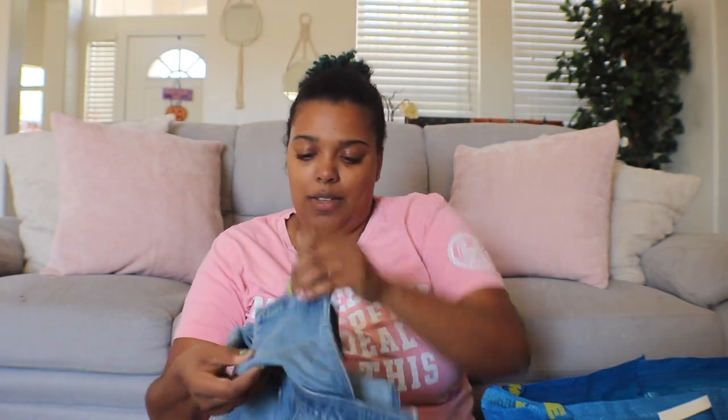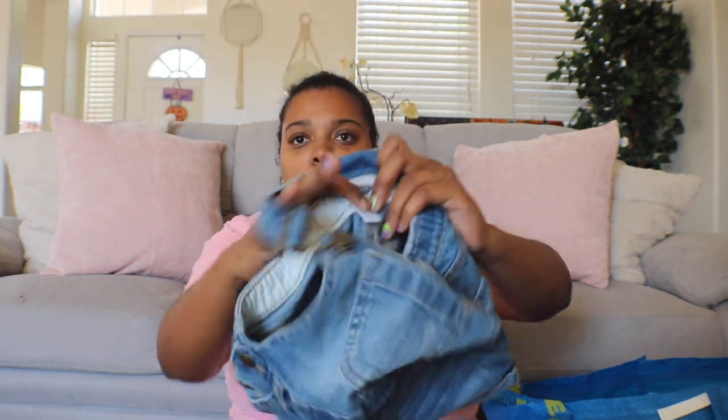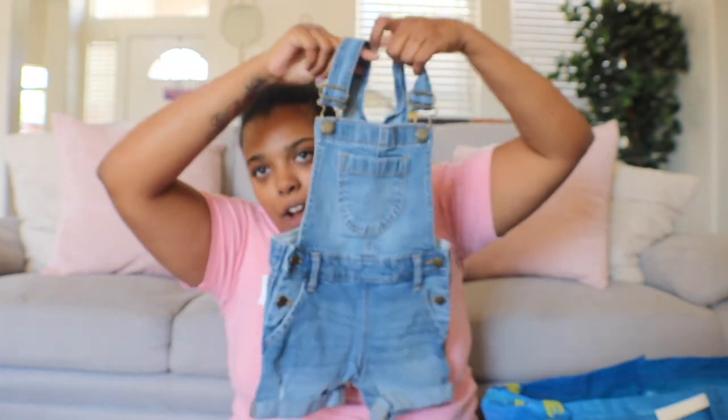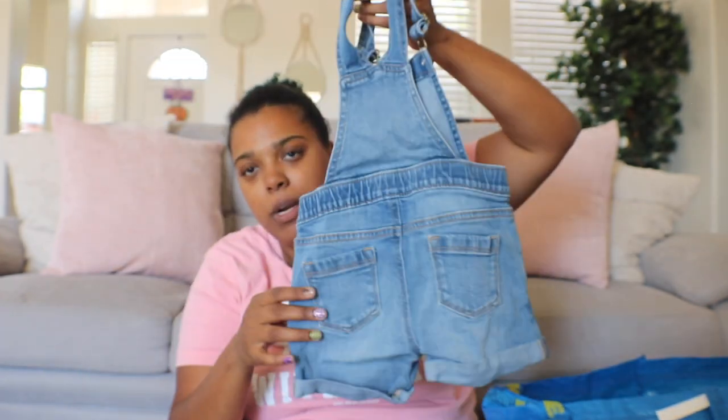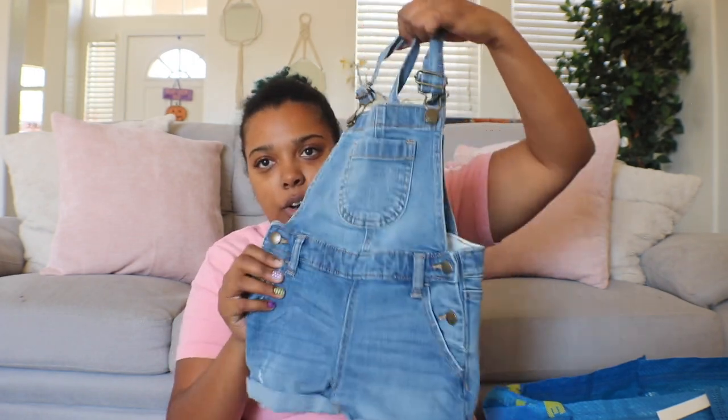We have these overalls. These are a size 3T. They are just Old Navy, and they're gonna be for my daughter, obviously. This is perfect because she's gonna dress up for Halloween, we're gonna do Mayhem. So, you know, they wear overalls. I know I found those other pair of overalls, but those ones fit the theme a little better.